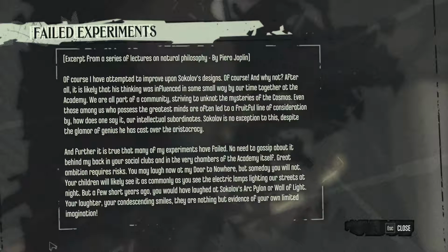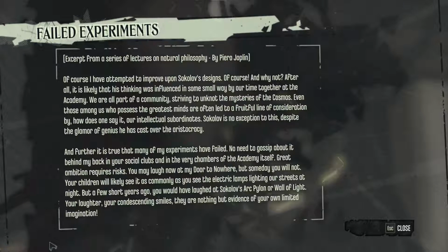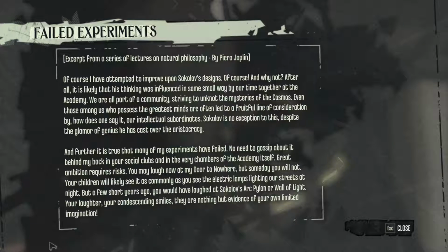What the hell is wrong with this guy? He's got his head so far up his own ass, it's coming back out his mouth.